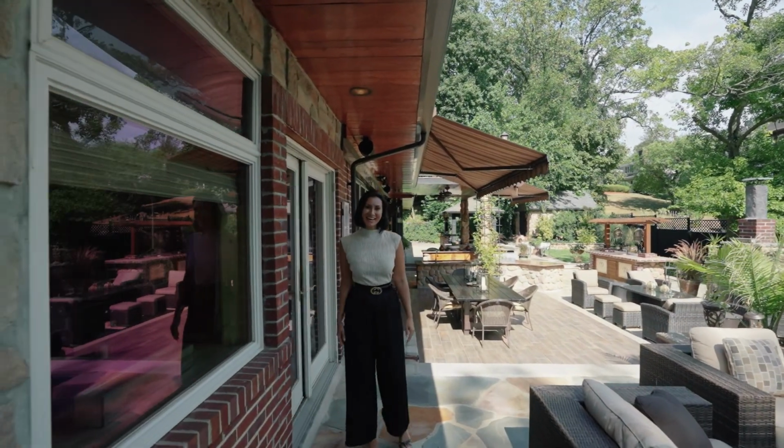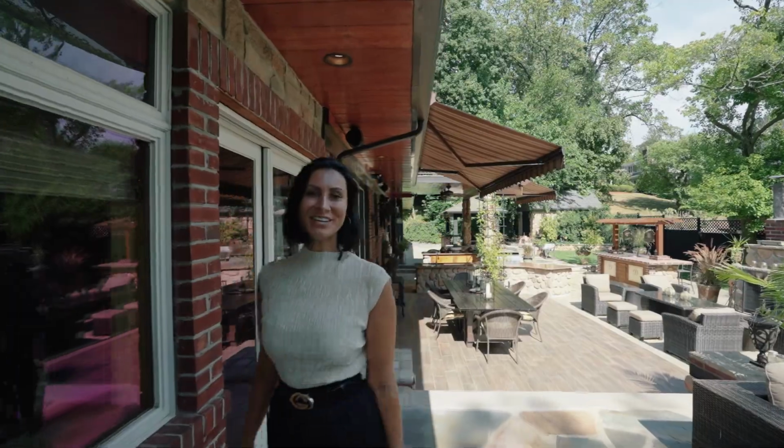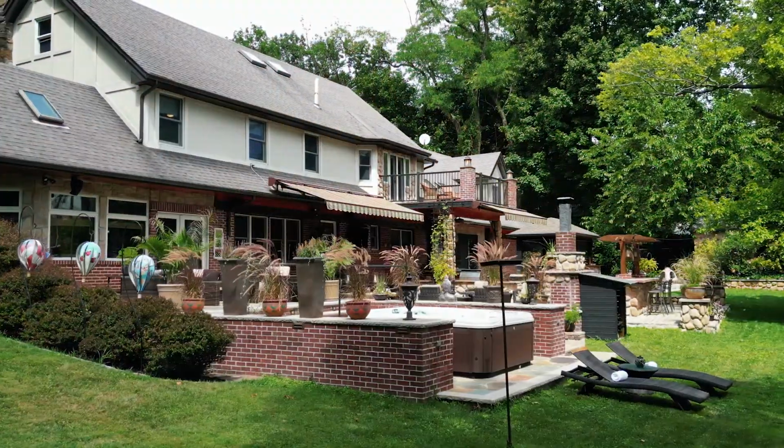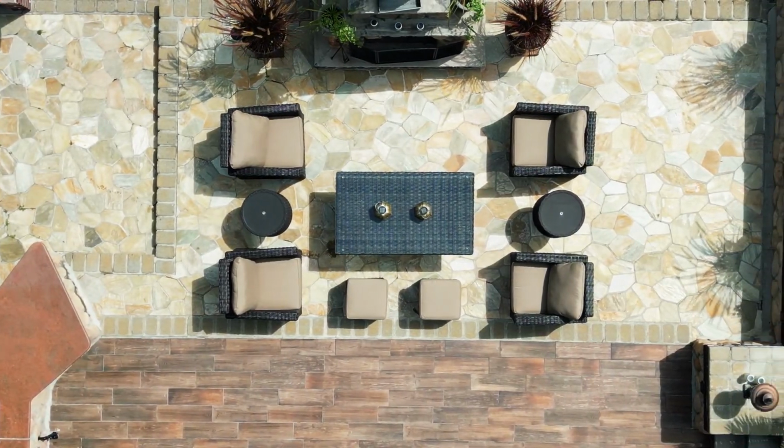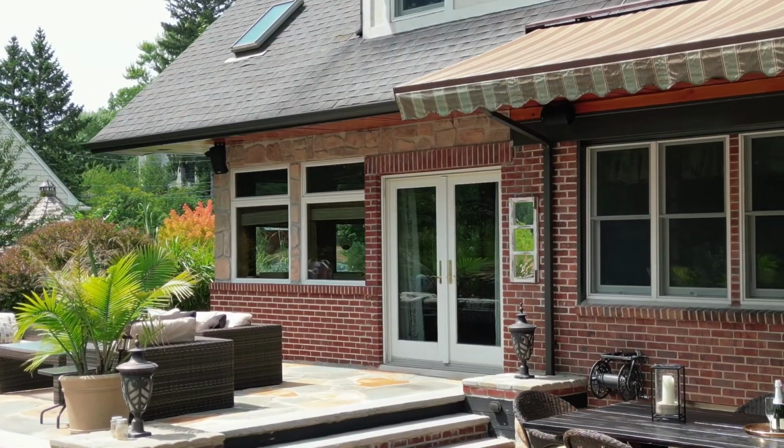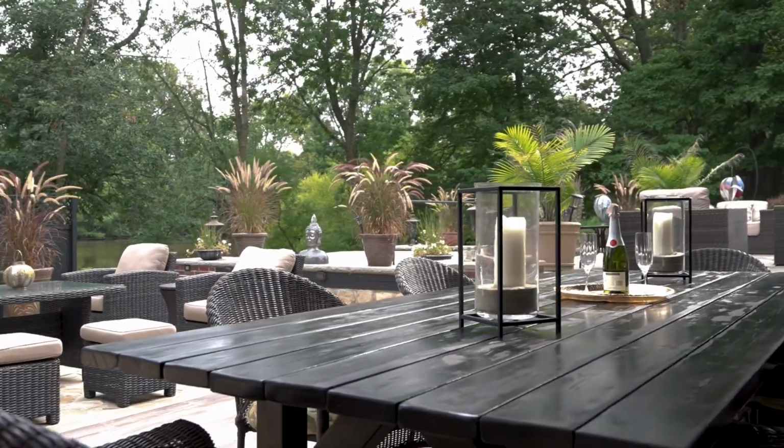Now let's step outside. This is your very own private oasis. Every single bottle of wine that is opened here, every moment that is lived in this space, is made to be memorable.